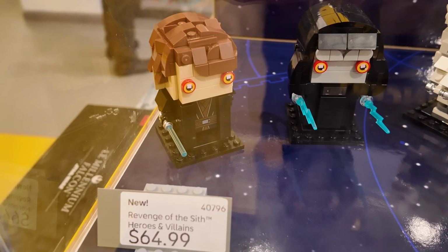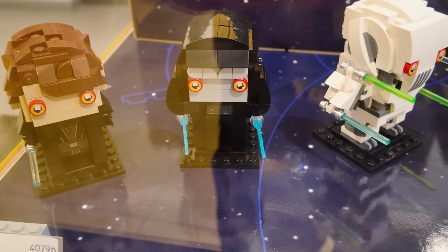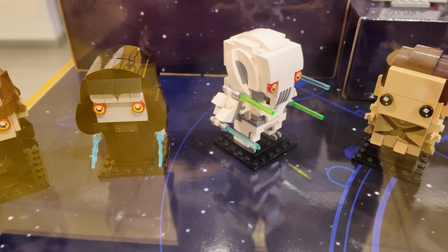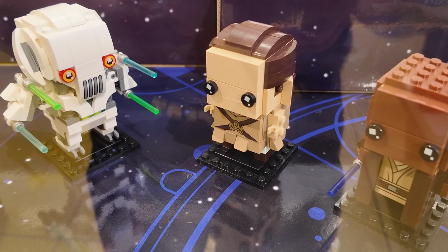Oh yes, we've got to get this right here. It's the Revenge of the Sith 5-pack. Oh my gosh, a General Grievous brickhead. Palpatine, Anakin, Padme. That's not the greatest Padme.